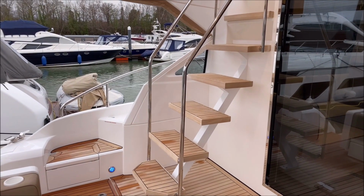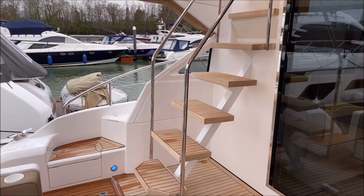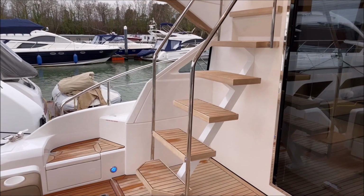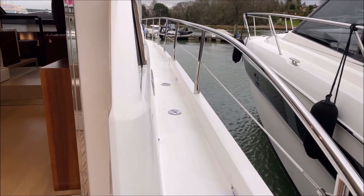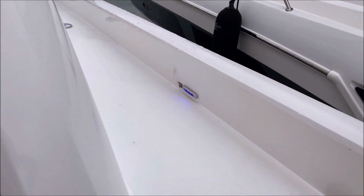It's got the full interior and exterior mood lighting pack. So the blue cockpit low level lights, the white upper level lights, and up round the side we've got the blue lighting as well.